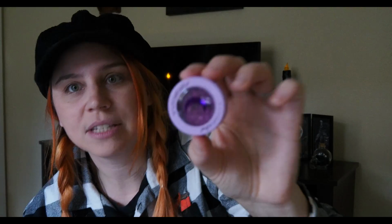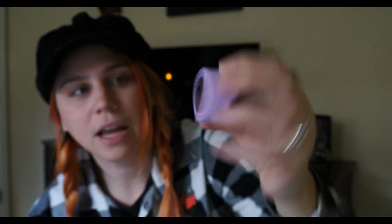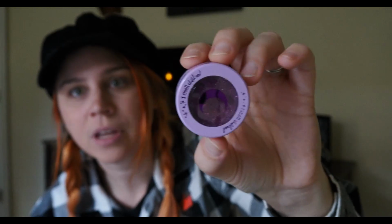All the details are so amazing on this. But I just love the packaging. It's just what gets me. You know what I mean? They're like, oh, it's Hocus Pocus? Okay, well, I have to buy that. And then the last one is called Forever Bewitching. This one's a pretty purple color, and it has a little moon. I think it's sort of a gold, orange, purple theme.